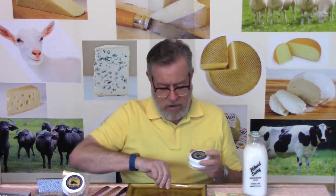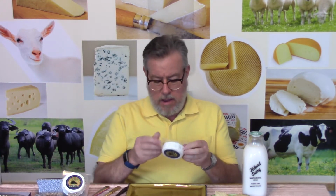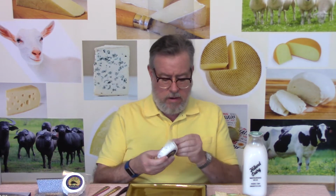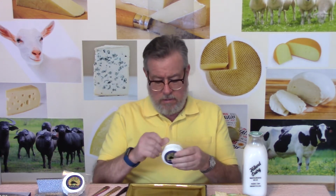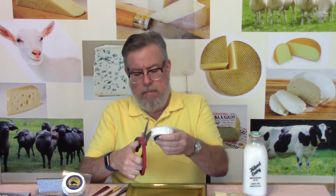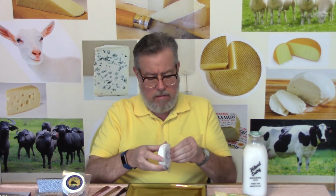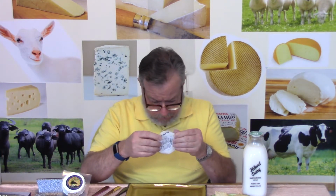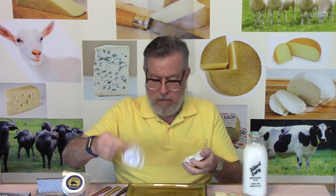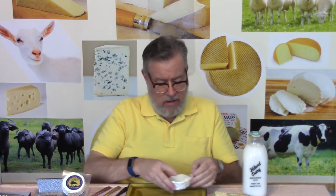I'm going to open this up, get it on some crackers, taste it by itself. Now, here comes the awkward opening part. I assumed one corner would peel off, but I didn't really check it beforehand. And now I'm totally embarrassed by not having a scissors or a self-opening container. Snip, snip. Okay, I'm in there now, right? Right? No. Okay. It's not going to be a pretty label showing up there. Okay, I'm just going to leave it like that.